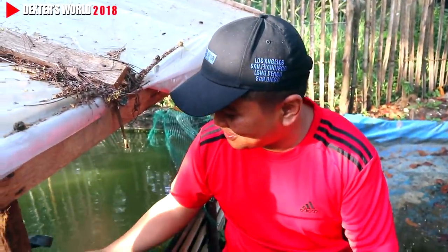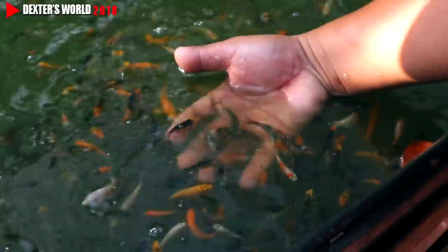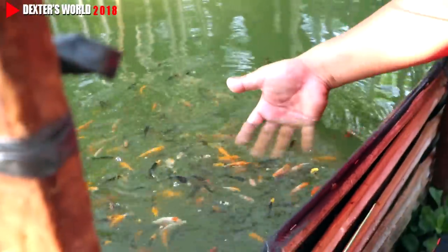Guys, he has also this Japanese koi. Wow. This is just 1 month old. Okay.